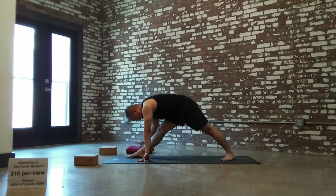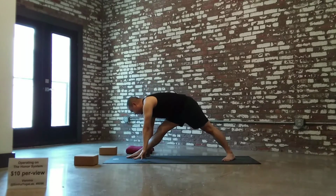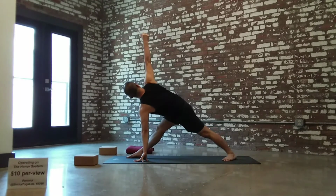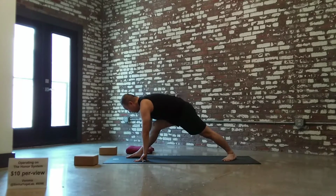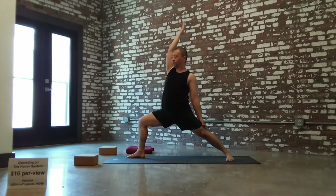Keep the right leg extended, keep the right hand to the floor, to the outside right foot, raise your left arm up for triangle. Switch directions, left hand comes down, right arm up to twist. Right hand back down, bend the front knee, circle it up, reverse warrior.